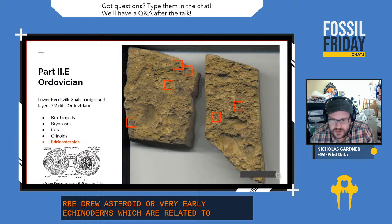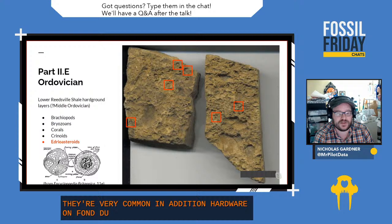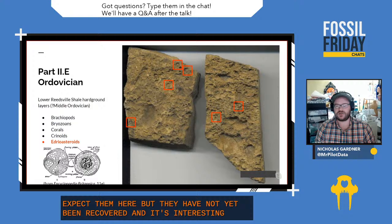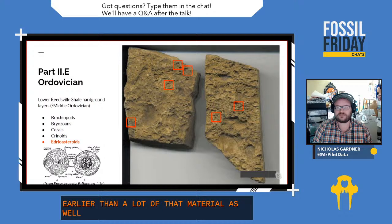And these are not actually previously known from the Ordovician of West Virginia. They're very common in upper Ordovician hard ground faunas in Kentucky, Ohio, Pennsylvania, West Virginia, etc. So we would expect them here, but they've not yet been recovered. And it's interesting that if this site is correctly identified for its age, these would be earlier than a lot of that material as well.